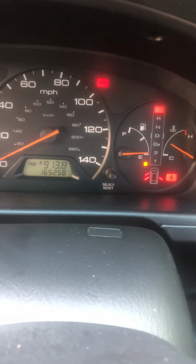I don't know what that means. Service ride restraint, I guess. I don't know. I don't care about it. I don't pay much attention to it. It might be because I got the sliding doors open. I don't know. I don't care. Anyway, let's get back to the mileage of it, huh, now?